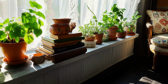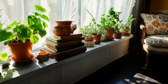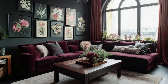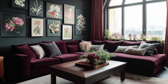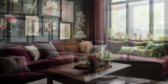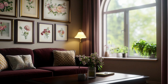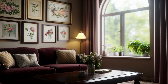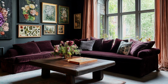Textures play an equally vital role. Woven fabrics, distressed woods, and stone accents bring a tactile, organic quality to your space. Layering is essential. Think thick throws draped over armchairs, patterned pillows stacked on a vintage sofa, and rugs that add softness underfoot. Adding vintage or handmade elements, such as an antique trunk or hand-knitted blankets, creates a sense of history and connection. The beauty of dark cottagecore lies in its ability to feel curated yet effortless, creating a home that reflects your personal story.